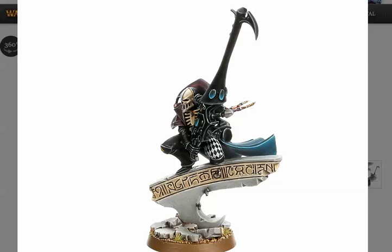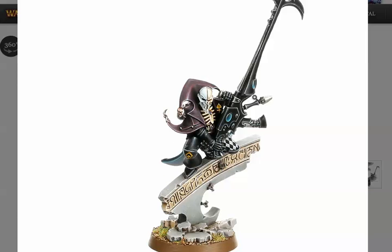Not only with their own maneuverability, but being able to maneuver around other units. Now, I did read one thing in an article saying that basically they could bring a unit forward and then charge them and then just basically wipe them out. And quite frankly, I don't know how that works. I'd have to look at my rule book. But that could really be sort of a fun permutation on this guy.